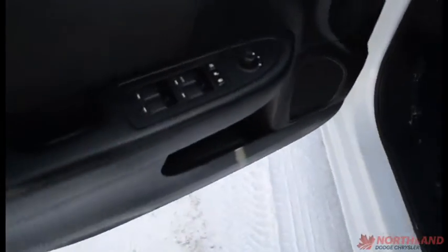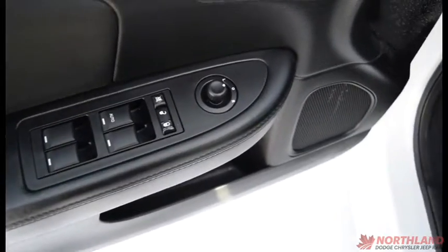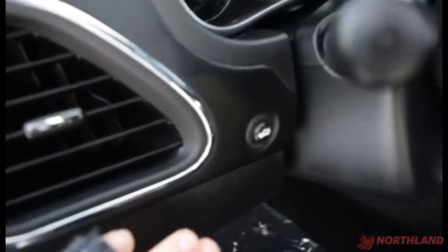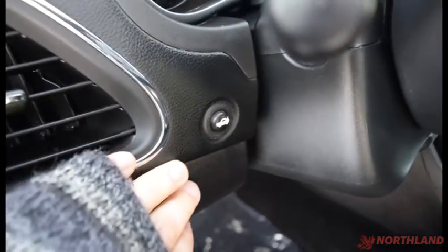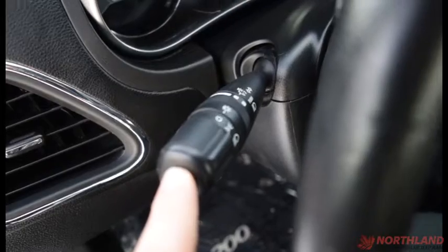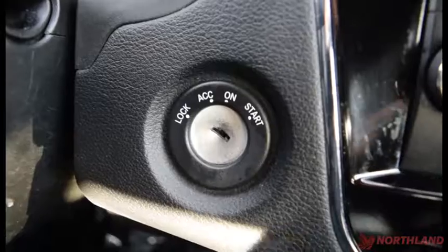So on the door here you do have electric mirrors, windows, and locks all hanging out right there, as well as a little bit of chrome accenting here, a handle here, and some storage right down here. Then you got this button here that does open up the back, right there. And then you do also have the controls over your high beams and your low beams, as well as your turning signals and the rest of your light controls right in there. Okay, on the inside now, let's start her up. Key in the ignition, and we are good to go.